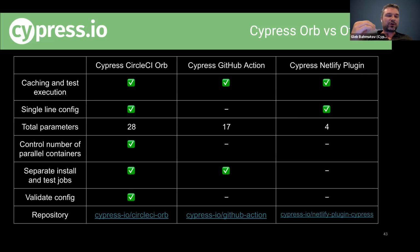So CircleCI Orb by far is the most powerful one. We compare it to GitHub Actions, Netlify plugins and so on. But CircleCI Orb allows you to define the executor, the machine, how many machines you want to spin, and all other things. So we have a bunch of parameters that you can control to define the execution, right? Which no other CI config tool allows you to do. So it's a nice balance of simplicity and power.